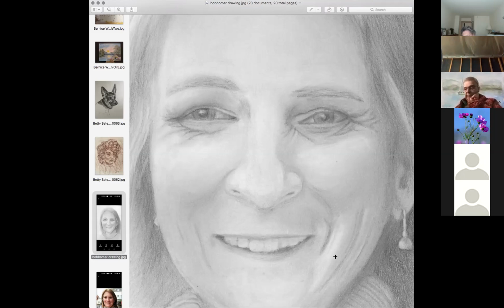Yeah. The other thing is, your general contrast. Your contrast across the face overall isn't strong enough. By darkening the value in here along the bridge of that nose, that would have pushed the nose forward, right, and let the rest of the front plane sink back a little bit.